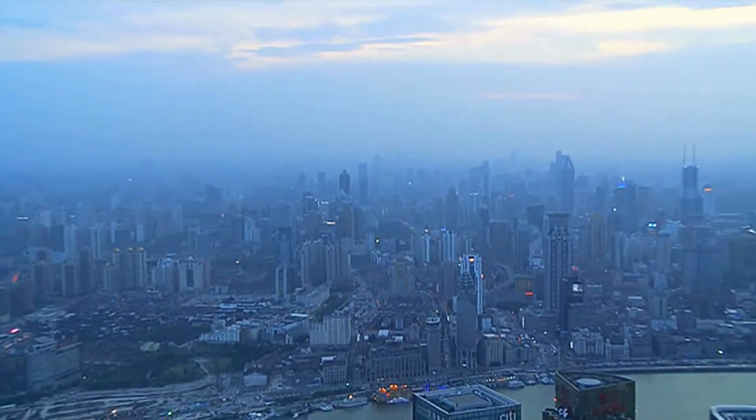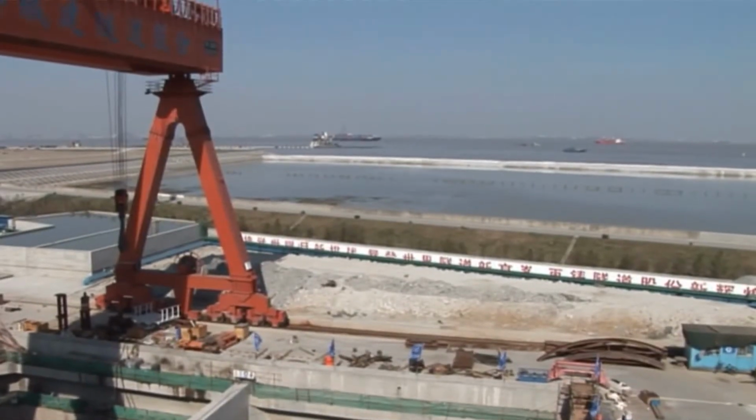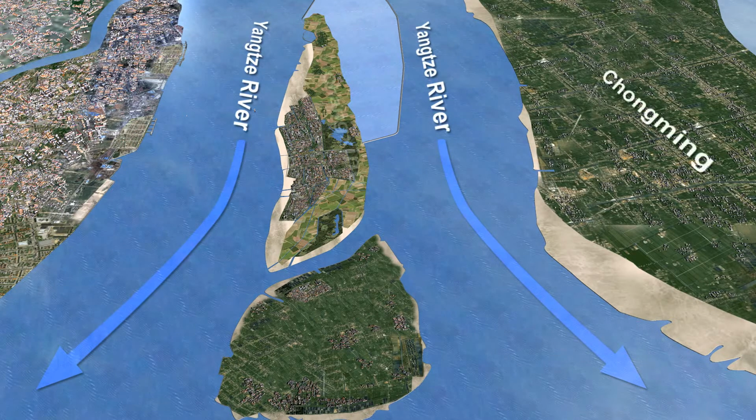The huge city of Shanghai is growing rapidly and is in constant need of more space, even beyond the natural borders of the Yangtze Delta. The Shanghai-Changjiang Under-River Tunnel Mega Project improved the link between the Chongming and Yangtze River Islands in the Yangtze Delta and the Shanghai metropolitan area, right on time for the World Expo 2010.